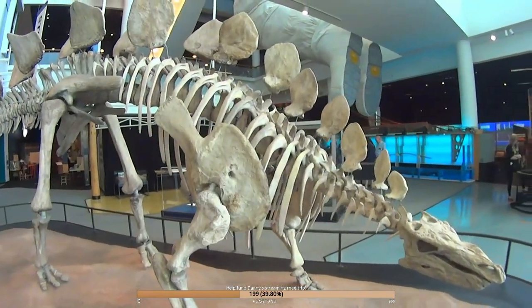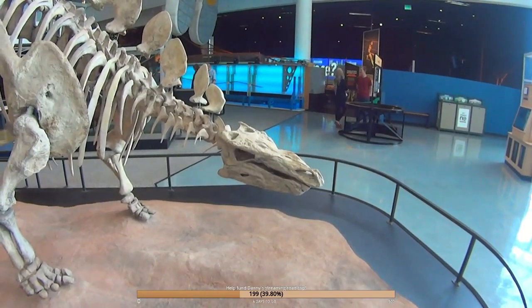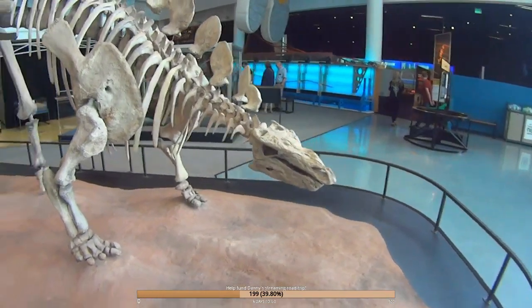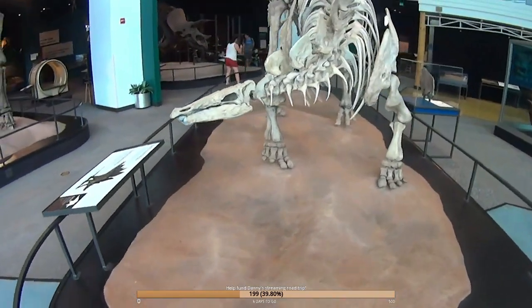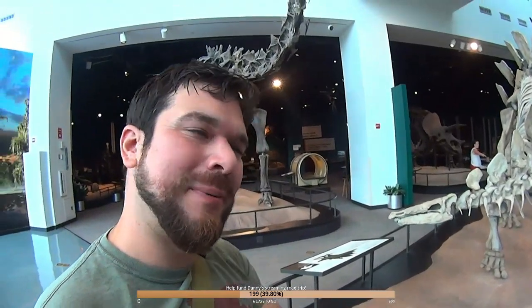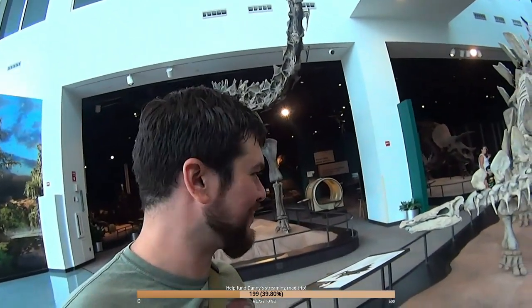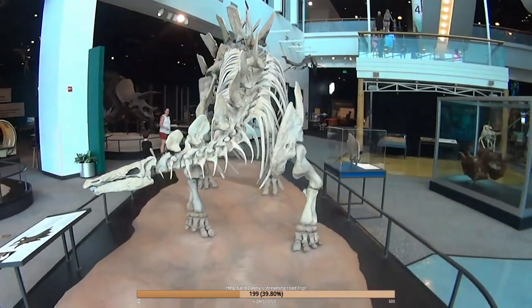This specimen looks pretty familiar. That skull, I think that might be the same one that I have a 3D print of. I think that's that Wyoming specimen. I forget what it's called, but it's at the, I think, University of Wyoming Geological Museum. Right here. But very cool.